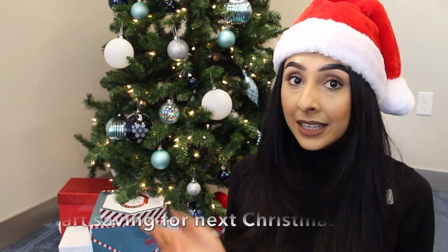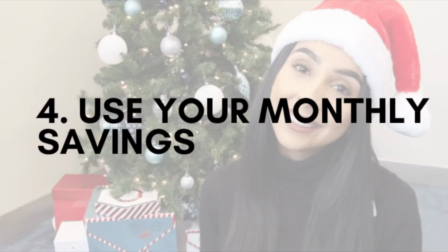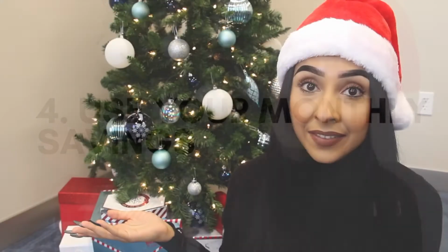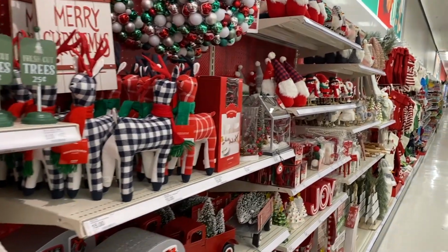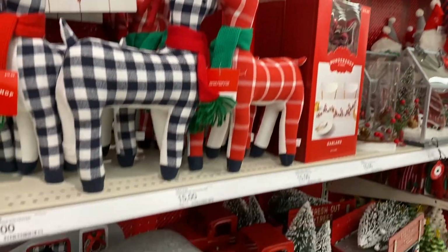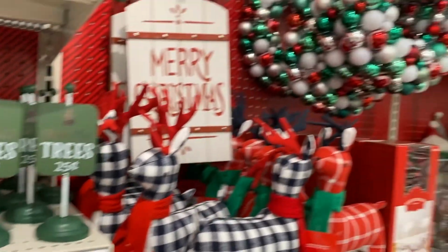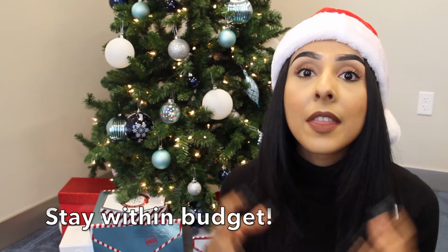Usually, financial institutions offer Christmas savings, so try finding one where it allows you to put in money every month. If you normally put money aside into your savings, you may want to think about using that for your Christmas shopping. Now, I know most of us hate touching our savings account. However, when it comes down to shopping for your gifts, it's a lot better to use that savings instead of racking up those credit cards. And then this way, you are incentivized to stay within budget.